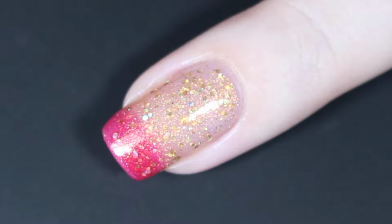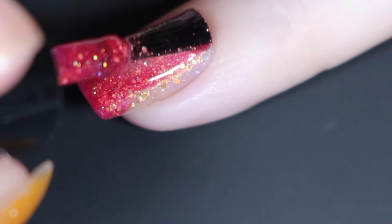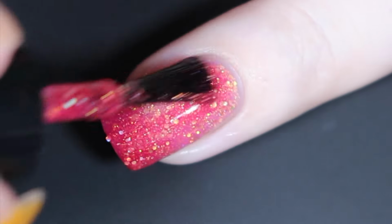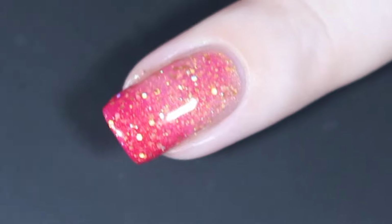So here is a quick third coat. You can see there what I mean towards the tips. It is a little bit more clear. Three coats is going to bring it completely opaque for me, and it does add a ton of those glitters in. I think this one would look really cool layered over gold too when it shifts.